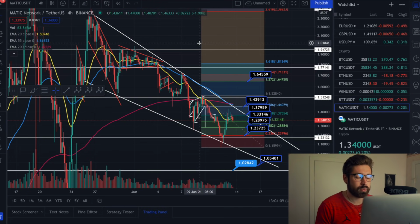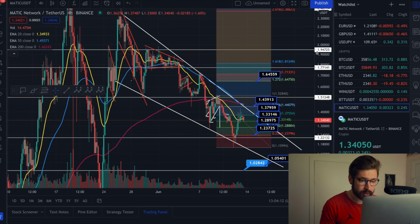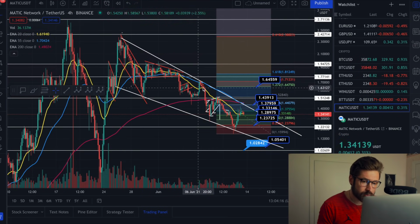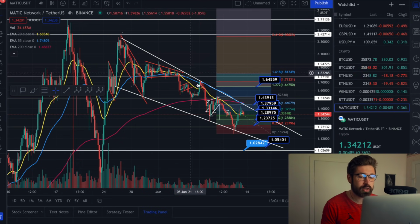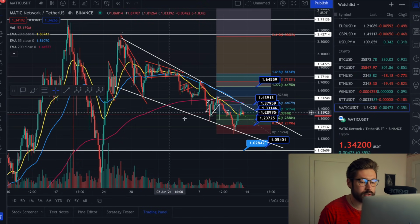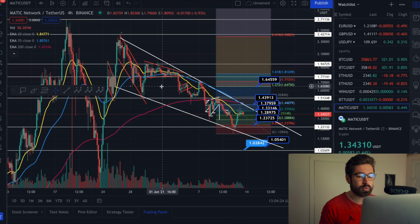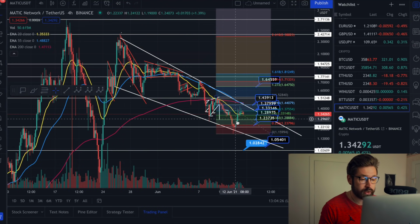So I've drawn this falling wedge pattern here on the 4-hour. You can see one touch, two touch, three touch, and then you have one touch. You always want to have three touches, guys. Now, a falling wedge is a bullish reversal pattern where the price squeezes and then you break out to the upside. You backtest it as support and you start to break out.